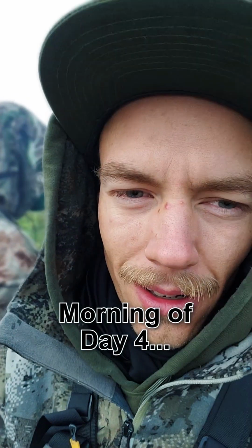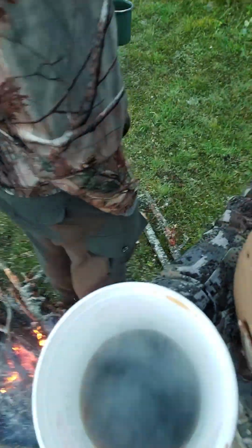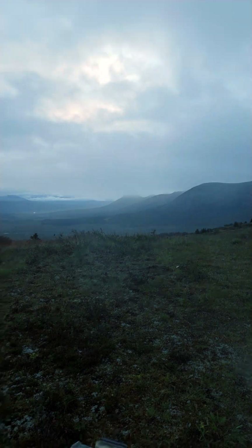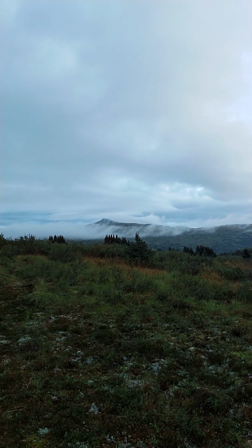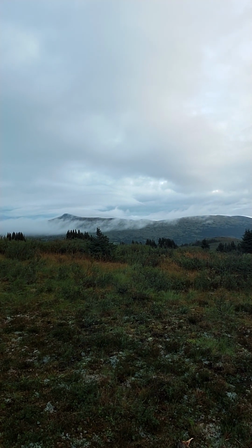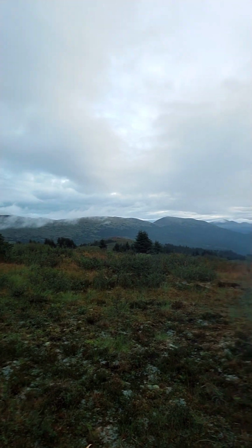Good morning. So what we're basically doing here is we're drinking coffee. We're trying to warm up because it's decently cold. Socked in with rain, so you can't really glass much. We're gonna glass that mountain here a bit later and see what we can do, but there's too much cloud and stuff on it right now.